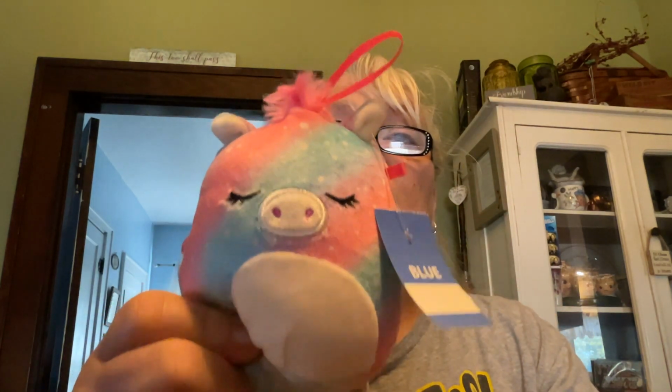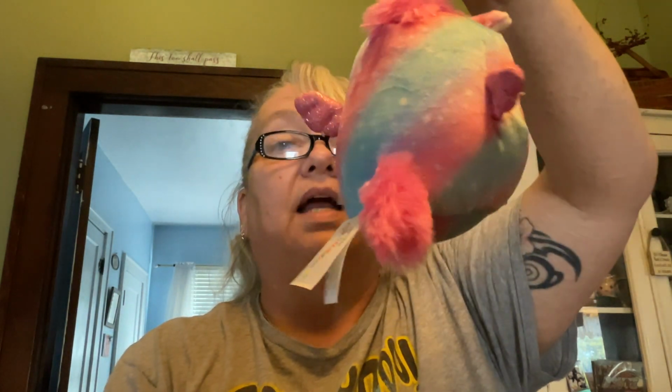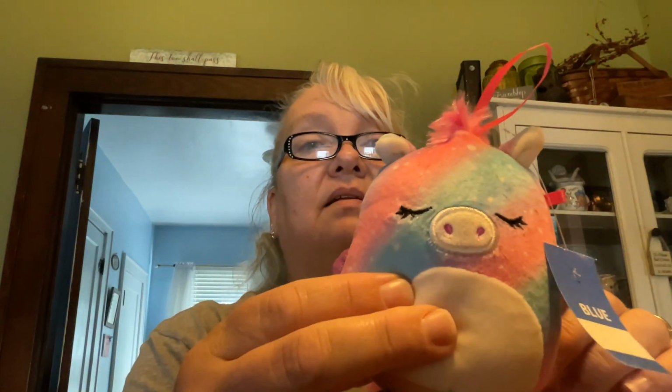Then I found, for 99 cents, another little Squishmallow. It's got a little hangy on it. It's a unicorn, or I guess it's just a horse. It's not a unicorn. I guess it's a Pegasus. It's got its little wings, but it looks like, I don't know, I guess that's a horse face. It looks like a pig nose. So got that.